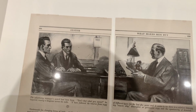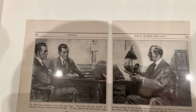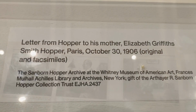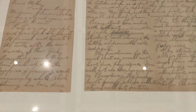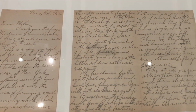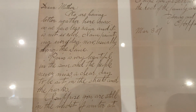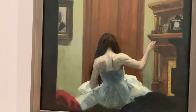Here are some examples of some of the sketches Hopper sold to newspapers. Included at the exhibit are a whole bunch of handwritten letters that Edward Hopper wrote to his mother while vacationing in Paris, or should I say Paris. I was surprised to see these. Here we have New York interior, painted in 1921.